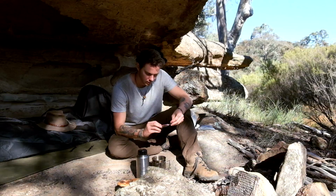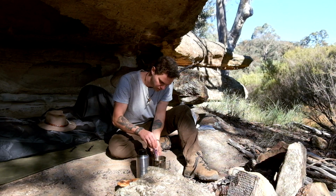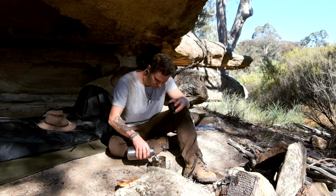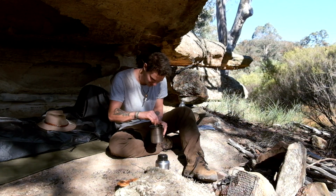Just make up some hot chocolate as well. Although I think I might have it cold this morning, so I'll call it cold chocolate. Just got some powdered milk in here as well. Thought I might jazz up the water with a bit of powdered milk. Doesn't quite mix so well when it's not boiled water. Kind of just all floats to the top, but should be right.